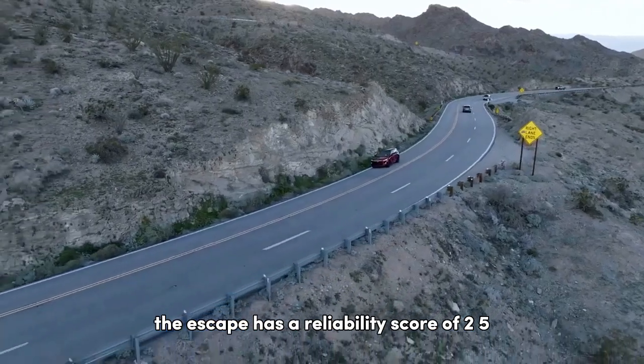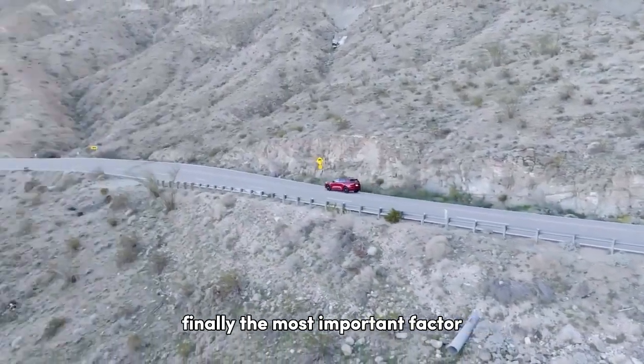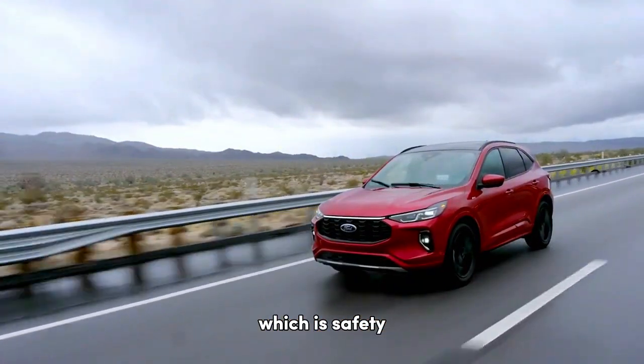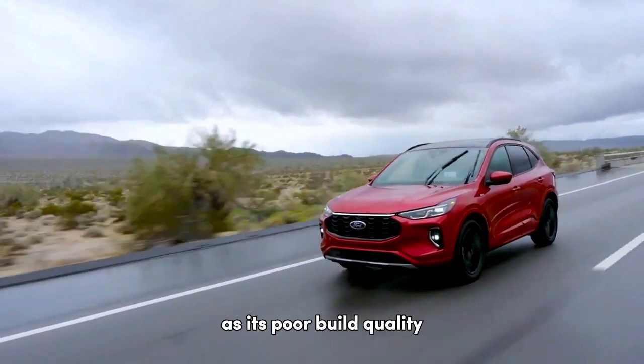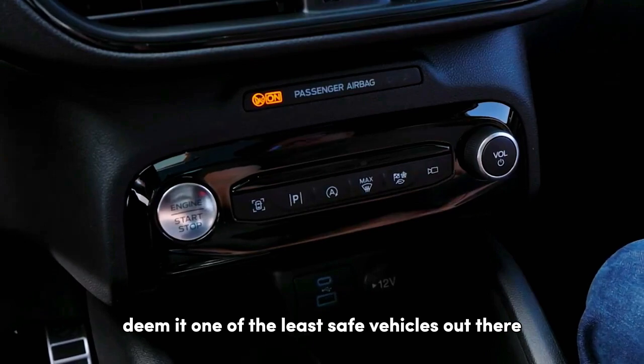The Escape has a reliability score of 2.5 according to Consumer Reports. Finally, the most important factor, which is safety, isn't the Escape's strong point, as its poor build quality and lack of safety features deem it one of the least safe vehicles out there.